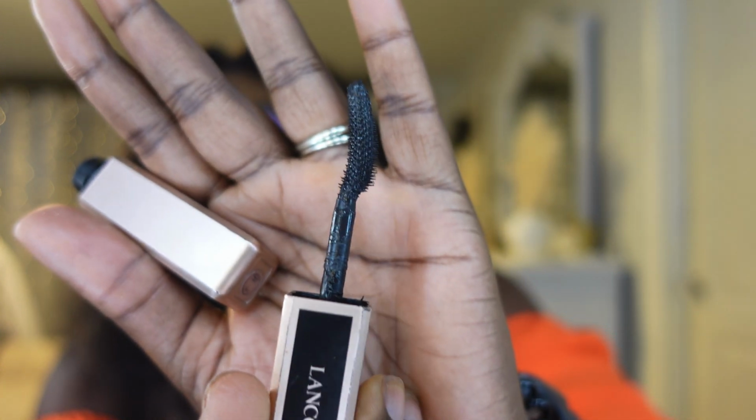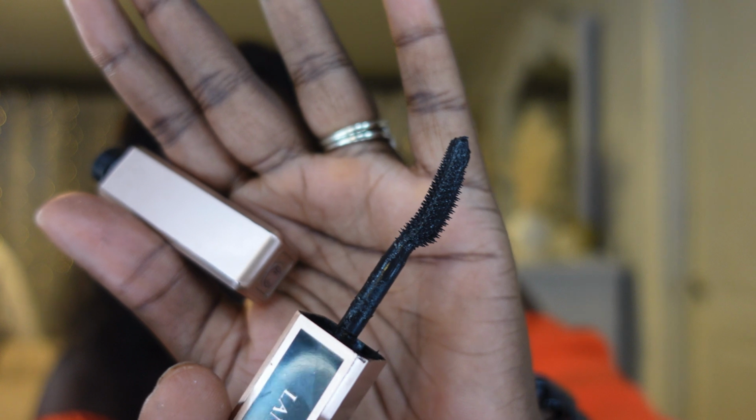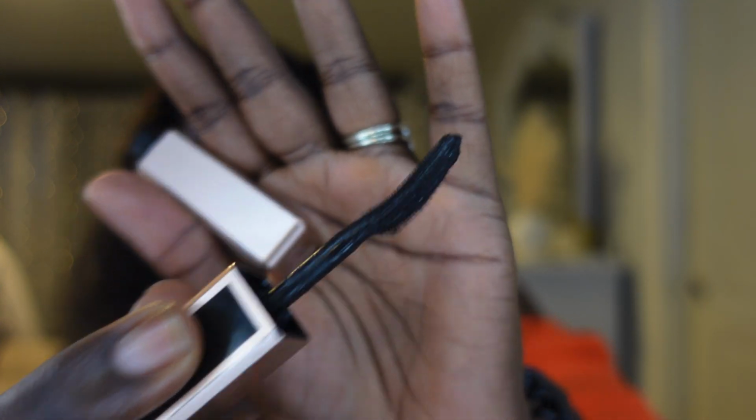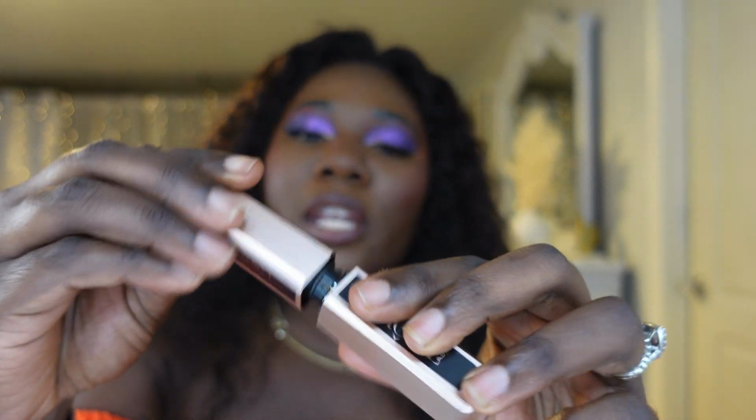It's just beautiful. You can see that it can comb through your top lashes, and the top right here, it can comb through your bottom lashes. So I definitely would recommend this mascara.